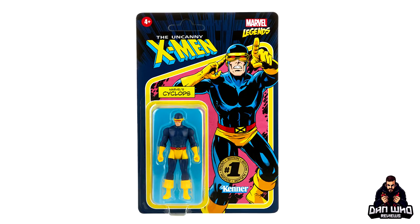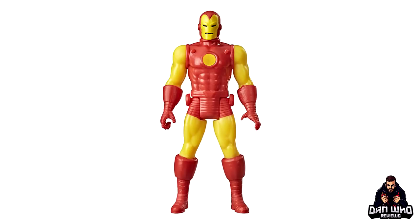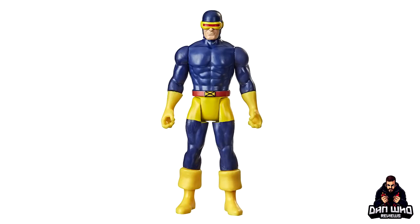So maybe I'll pick up a few of these just to get a look. Iron Man's my favourite, of course, so maybe that Iron Man set with Cyclops, but then I like Black Panther and Captain America as well, so who knows, I might dabble in these just for a little bit. But you let me know your thoughts.